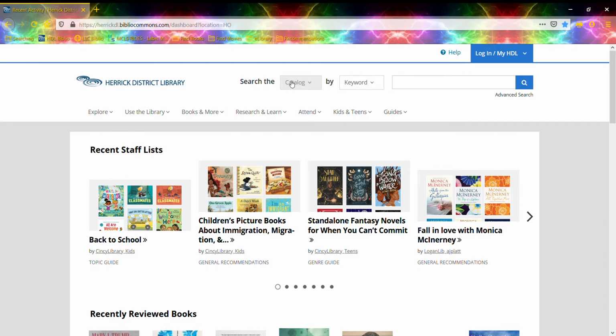Right now you can see we're searching the catalog by keyword, and then we have a box to put in our search descriptors. Generally, I recommend staying just on this. The keyword search is going to be the best able to guess what you're looking for, and it's going to bring up the most results. So to test that, let's do a search for an author I like.